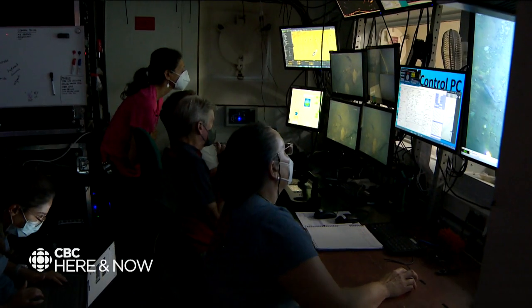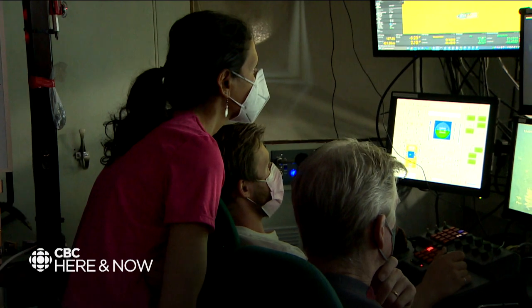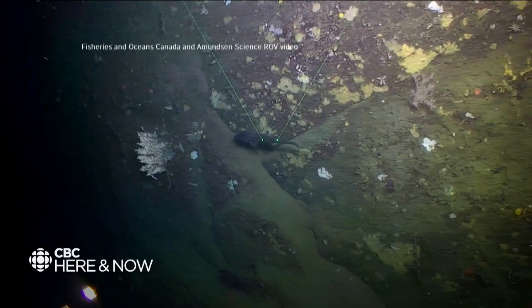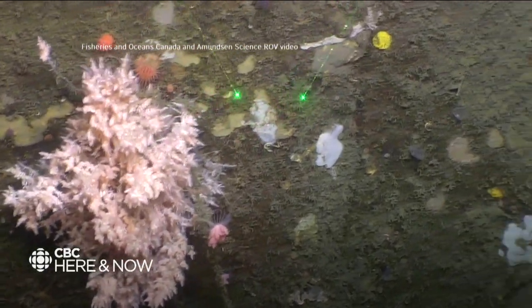Looks like it. Can you zoom in? That's interesting. Yeah, go ahead and zoom there. Yes. Yeah, it's a carnivorous sponge. Yeah. Cool. That's a cladorhizid. Oh my gosh. I've never seen one like that before.